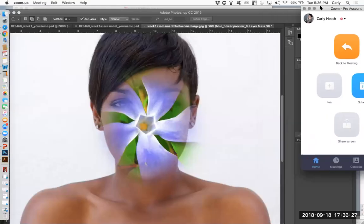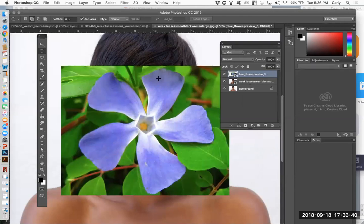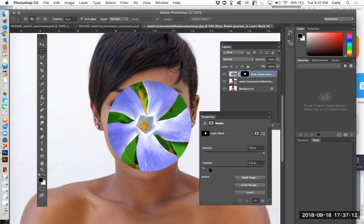So to get to the feathering, you double click on the black and white shape that has appeared next to your layer after you apply the layer mask. Let me do that again. Let's say you use a selection tool such as your elliptical marquee tool, click and drag to make that selection. Then you click on the square with the circle inside of it at the bottom of the layer panel to apply the selection to the layer mask. And then to get the feathering, you double click on the black and white layer mask that has appeared next to your layer. Then you move this little slider here, and that is where your feathering is.